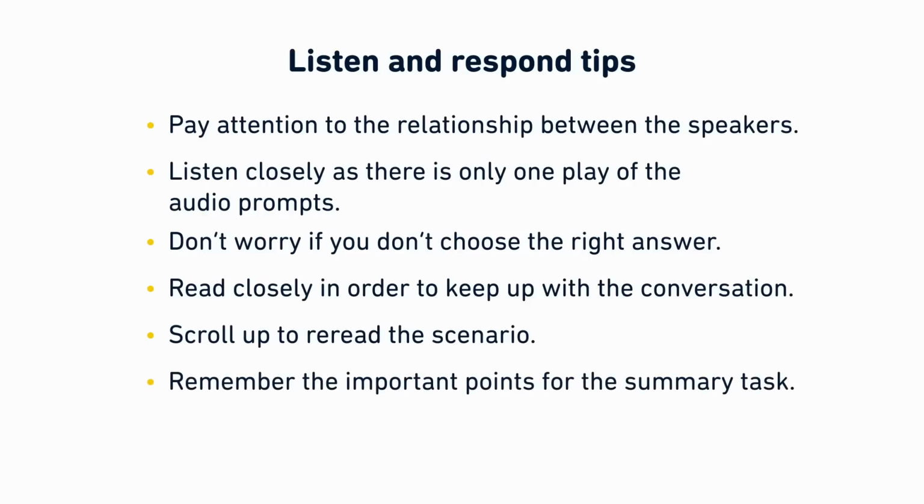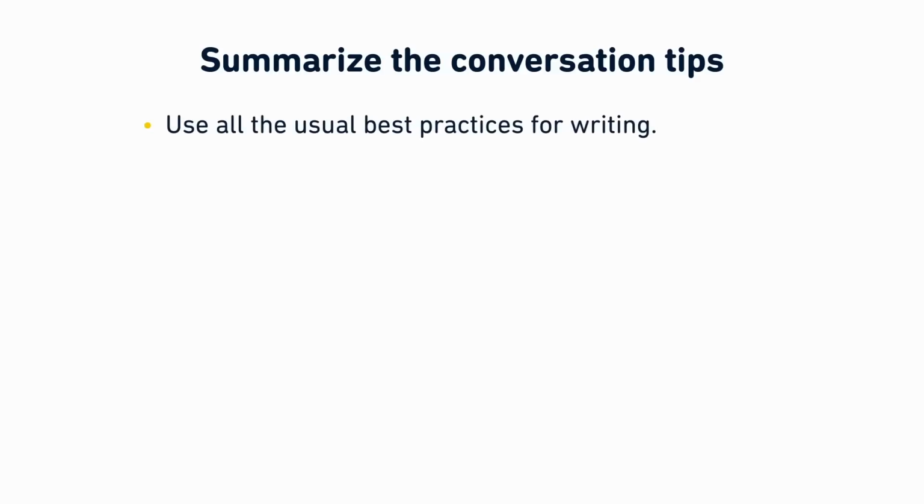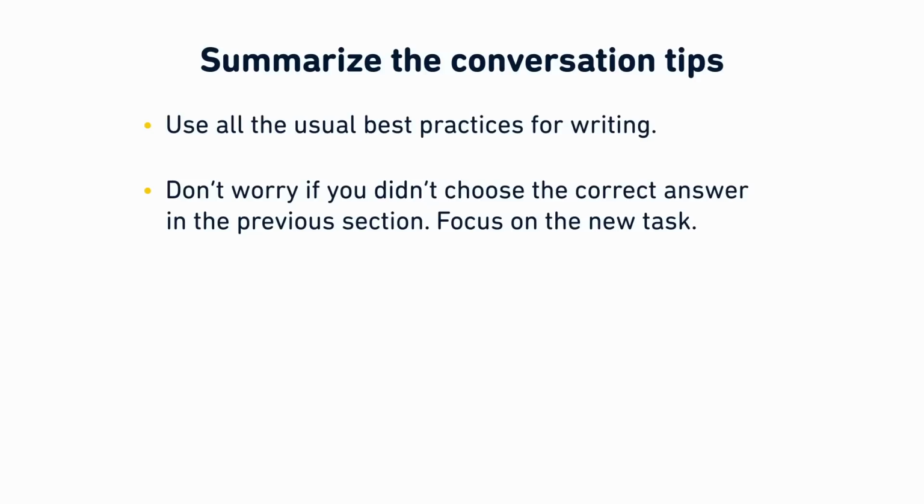Finally, remember the important points of the conversation for the summary task. Speaking of the summary task, let's talk about some tips for summarizing the conversation. First of all, remember that this is a writing task, so make sure to use all the usual best practices for writing, including varied word choice, high-level vocabulary, proper grammar, spelling, and punctuation, and a variety of grammatical and sentence structures. Don't worry if you didn't choose the correct answer in the previous section. Focus on the new task of summarizing the conversation.